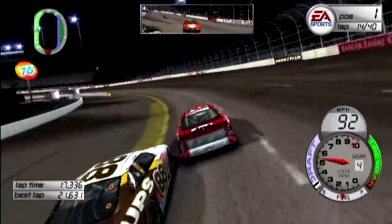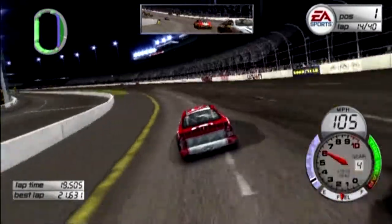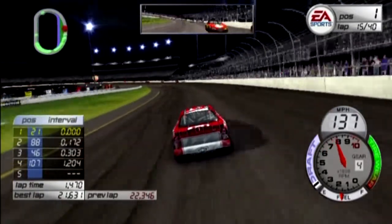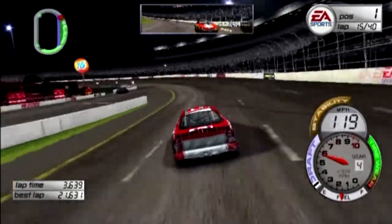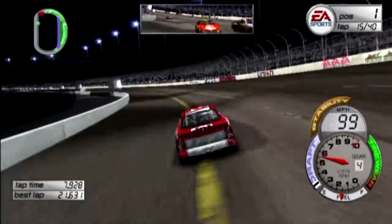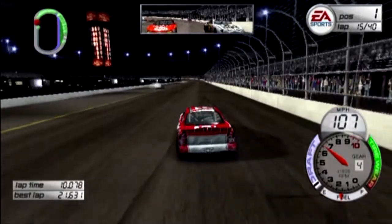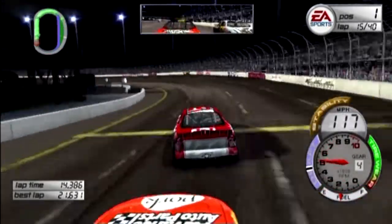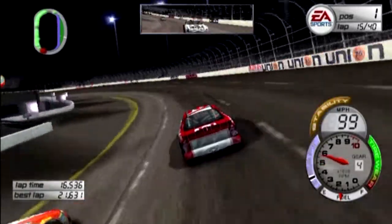Oh man, Dale Jarrett way down on the apron. I thought he was going to hit the wall for a second there because he didn't have any room to go down there, but he went down there. He's looking to lead some more laps, rather. He's already led 2 or 3. Got a smoker down below. Boy, we got really loose off of 2 that time. And there's just not a lot of time to correct.